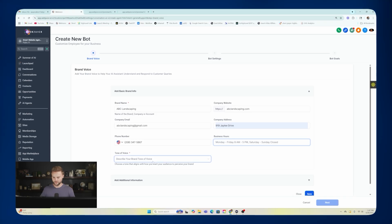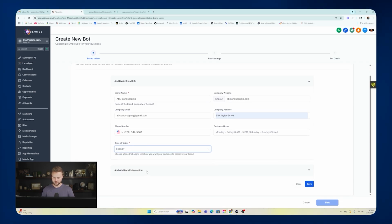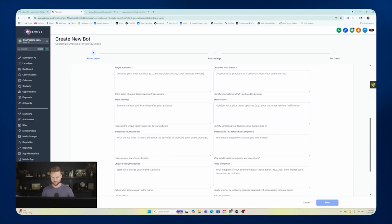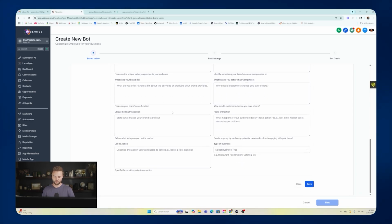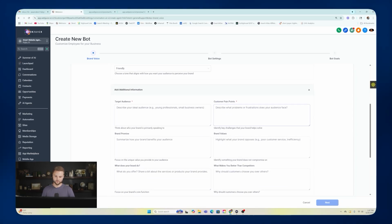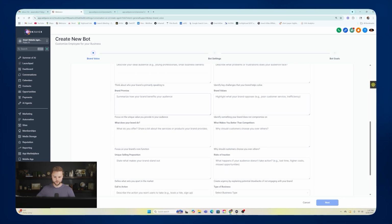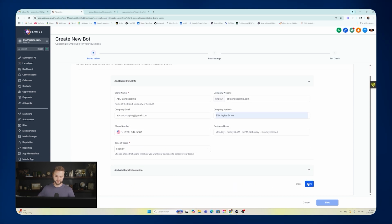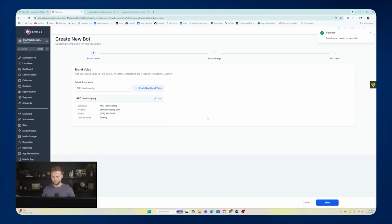We can leave that the way it is. And then tone of voice, we can decide if we want our bot to be friendly, trustworthy, confident. Let's just do friendly. I think that's a good way to do it. Add additional information. We can do a target audience, customer pain points. So you can get really detailed with these chatbots. You guys can decide if you want to go like next level and make this super crazy. But for most things, we can just leave this part be, and we can just go ahead and save the general information.